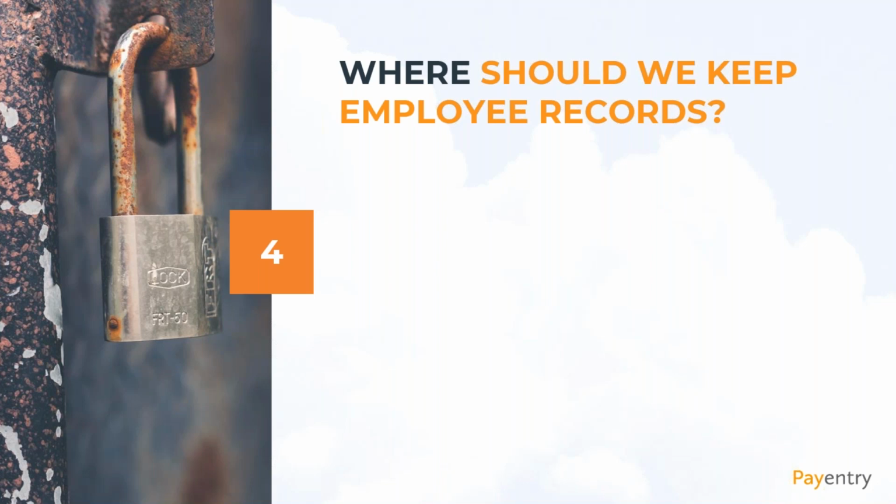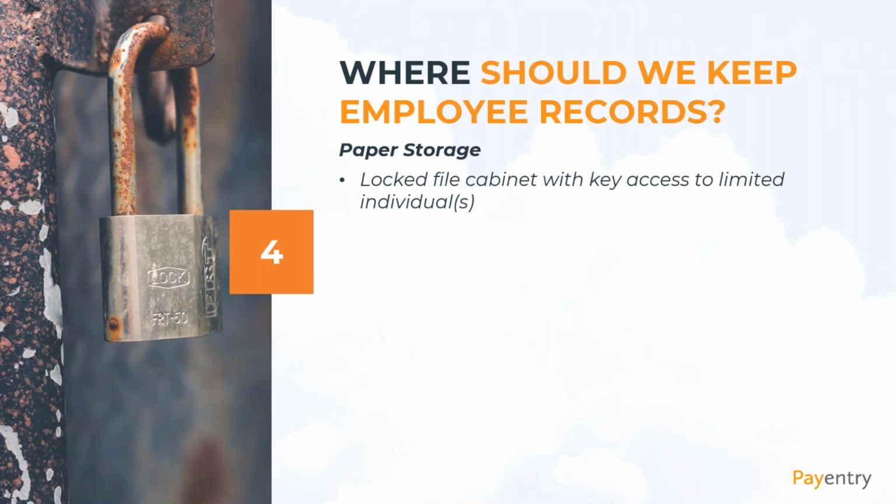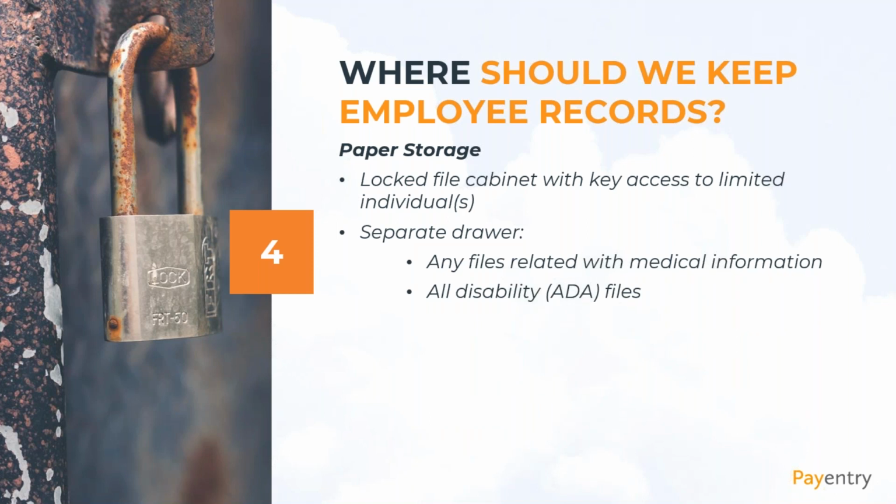So where should you keep employee records? Well, if you're storing paper, use a locked file cabinet with key access limited to certain individuals, might even be in a locked file cabinet that's in a locked office. These are very important documents and very private. You need to have them in a separate drawer. So if you have HR files in a top drawer, just general HR files on subject matter, you don't want any personnel files in with that. They should all be separate. Separate any files that have medical information and all disability files.